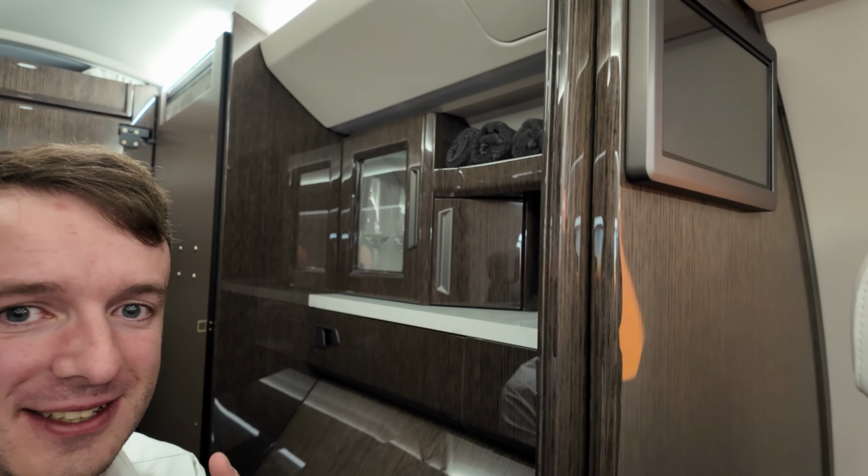So after that meal, I need to go to the bathroom. So this plane actually has a bathroom up front. Let's go check it out. Front of the aircraft, there is this little galley, which is where the stairs are, of course. But also you've got here the bathroom.